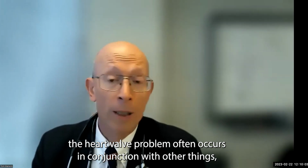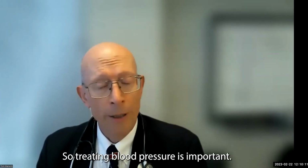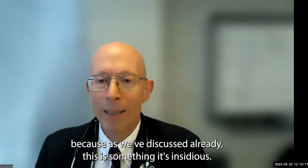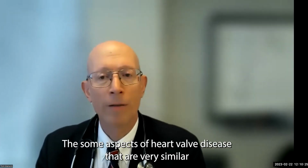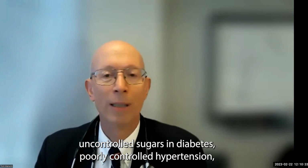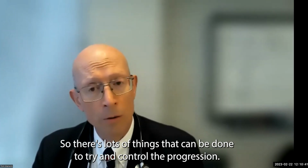The heart valve problem often occurs in conjunction with other things such as high blood pressure, and that can potentiate the heart valve problem. So treating blood pressure is important. Surveillance is important, because as we've discussed already, this is something that's insidious, so keeping track of it is really critical. And a healthy lifestyle is very important. There are some aspects of heart valve disease that are very similar to arterial disease. So high blood cholesterol, uncontrolled sugars in diabetes, poorly controlled hypertension, all of these things are drivers of the progression of disease. So there's lots of things that can be done to try and control the progression.